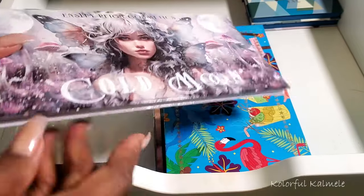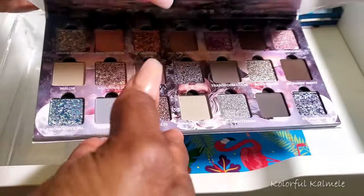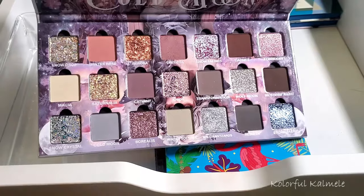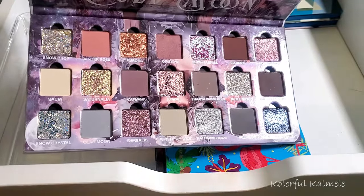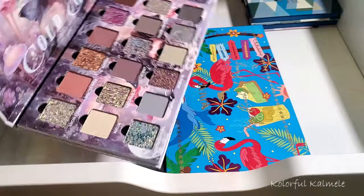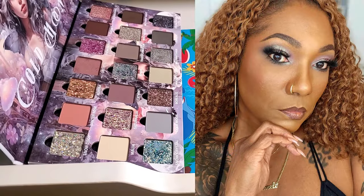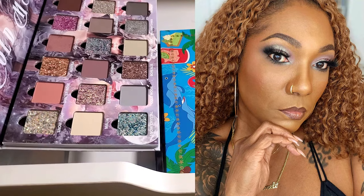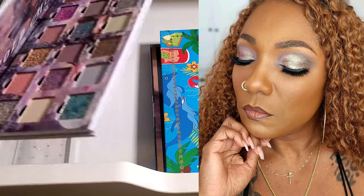Anyway, this is Cold Moon. My girl Lily bought me this when I was complaining about the price. And child, when I saw this, I knew it was over. I fell in love. I'm in my cool tone era and I fell in love. So I used this palette to create this look here. As you can see, very cool tone grays. Just a different type of vibe for me, but I just love it.